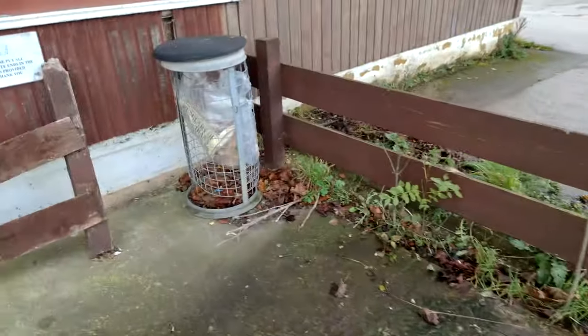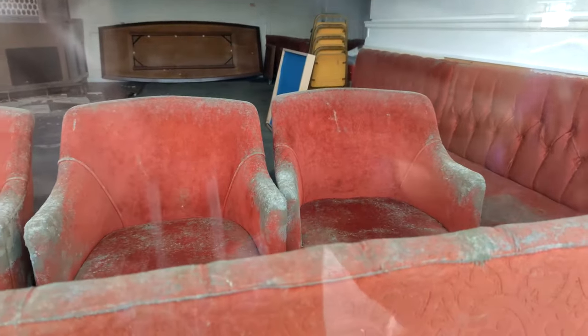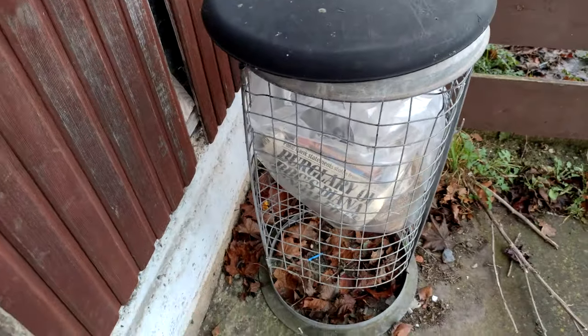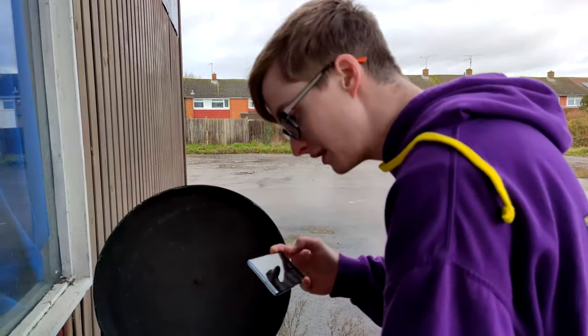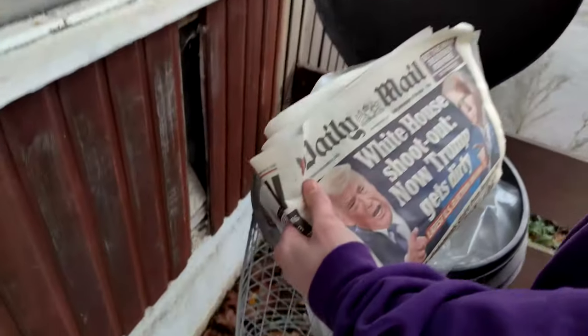Oh, look how mouldy that is. Oh, my God. That is mank. Oh, they've got damp dishes. I was actually going to look at the newspaper, because that newspaper looks proper old. Oh, is it not allowed? Friday, November the 6th, 2020. Oh, for God's sake. I've just gone through a bin for nothing.